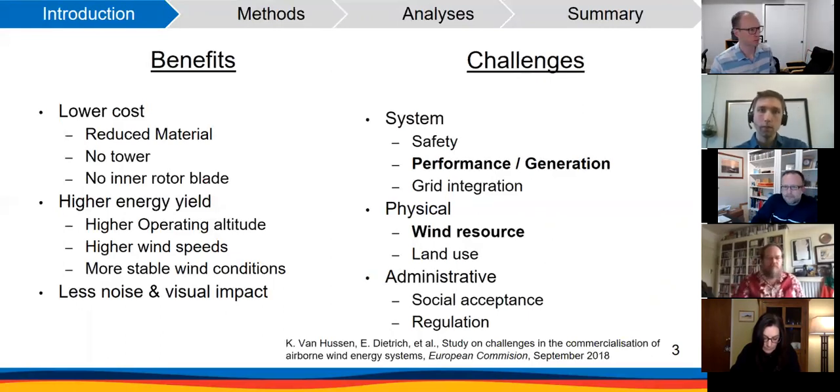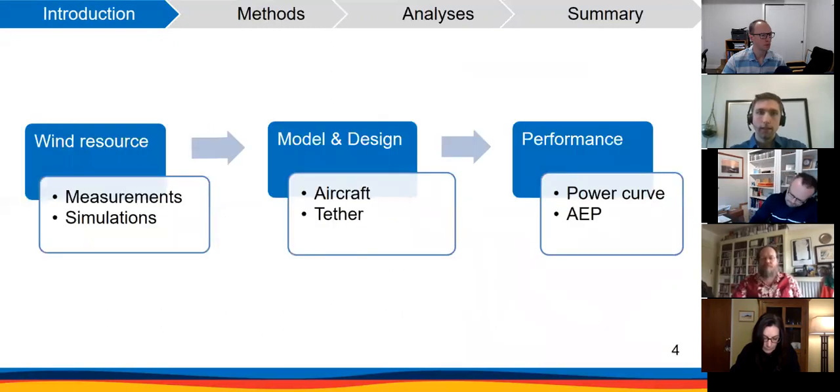And in my work, I'm mostly focusing on the performance assessment subject to more realistic wind resource assessment. And to do so, a brief breakdown of my work. First, we investigated the wind resource using measurements and simulation, fed them into an AWES model to then assess the performance, in our case, the power curve, and as a performance index, we chose the AEP, the annual energy production.